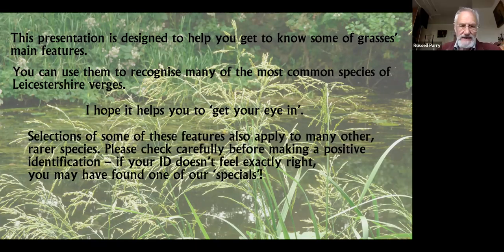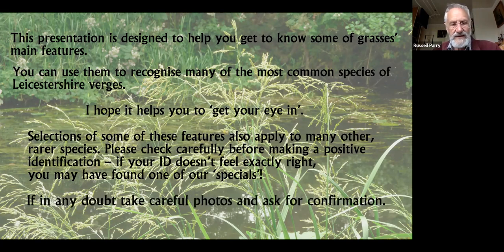Perhaps this last bit is the most important. Some of the features that I'm going to show you about grasses do apply to many other rarer species. So if you don't feel you're absolutely certain that you've got it right, please check carefully before you make a positive ID. And if in doubt, take photos of those special bits that I'm going to talk about and ask for a confirmation.